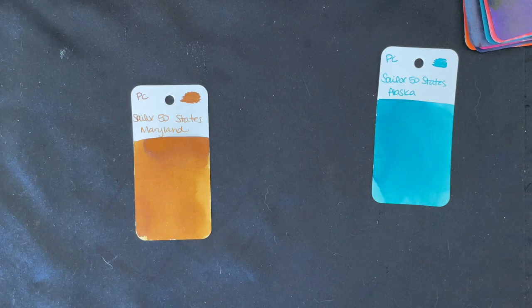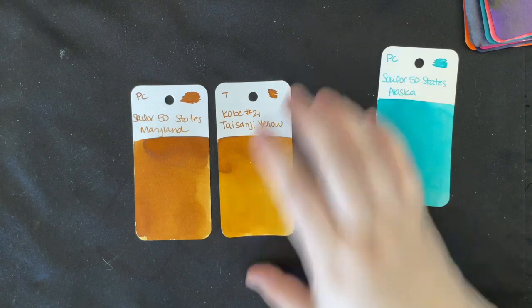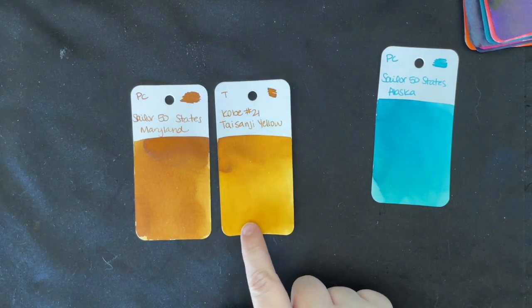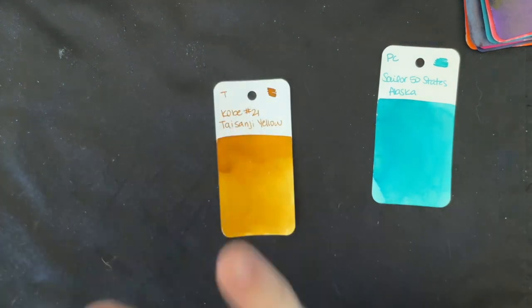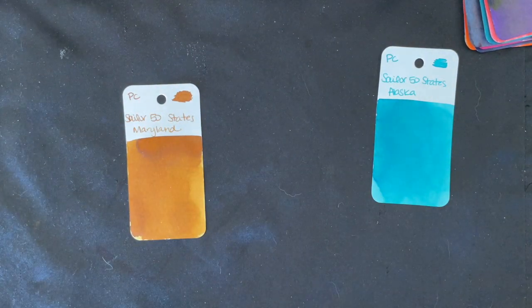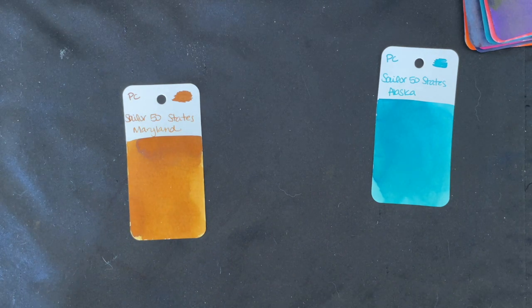Y'all are good about sending me browns and yellows, which I really appreciate because I don't typically buy those. But here's Kobe 21 Taisanji Yellow, which is a favorite. This is a favorite of mine. This seems like it's a little more brown. But yeah, stunning. All right, let's see what else we got here.